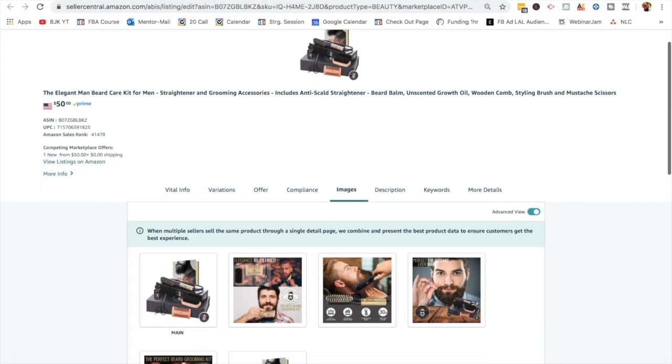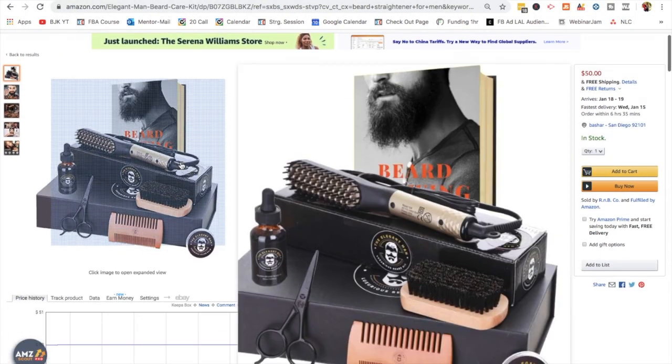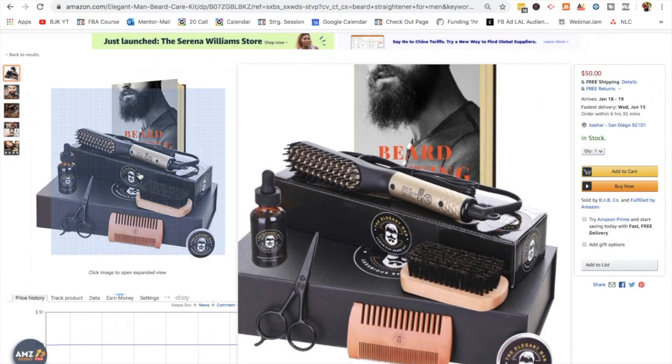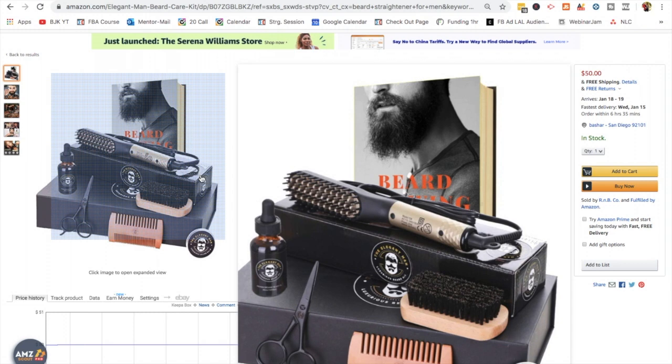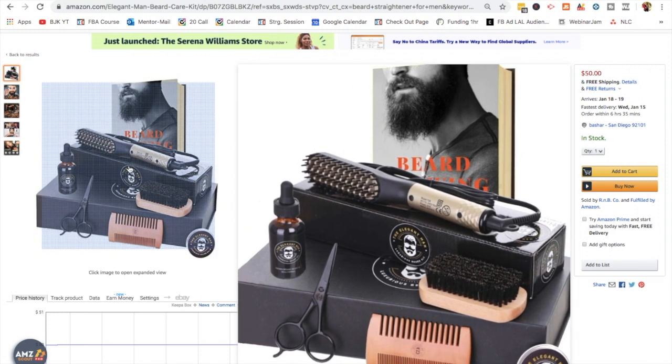Now, when it comes to images, you want your main image to be as clear as possible, and you want it to take up as much of the white as possible. As you can see here, it takes up a lot of the white. Once again, this is not my favorite picture. We have a couple of pictures we're waiting on Amazon to see how they look. I want it to be more straight. You don't want it to be at an angle.